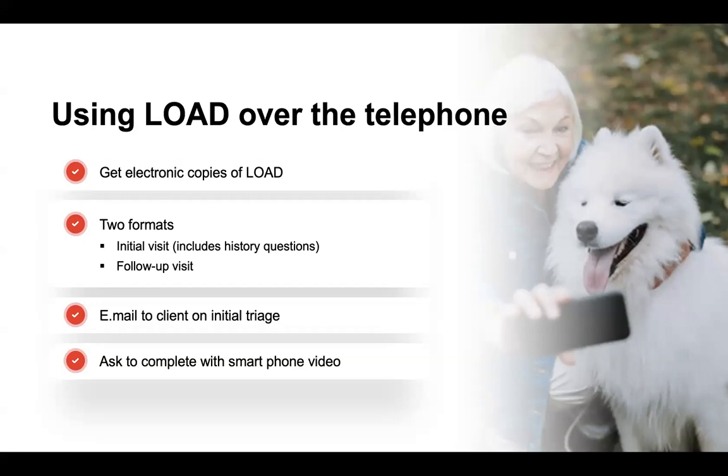Talk to us a little bit about your experience of using the LOAD over the telephone, and then we'll move on to let everyone know where they can get the LOAD from. Yeah, one of the things I learned with the teleconsults is that you have to be more prescriptive with clients as you send them the questionnaire, because if you're face to face, they can ask you a question if they're not sure what to do, and you can answer it immediately. But if you're not face to face, you need to give them instructions. You've got to tell owners to make sure they answer every question and only tick one box in every question. So I've done a little document that I send out to clients, explaining how to complete this questionnaire. It's just a bit more detailed than the general guidance.